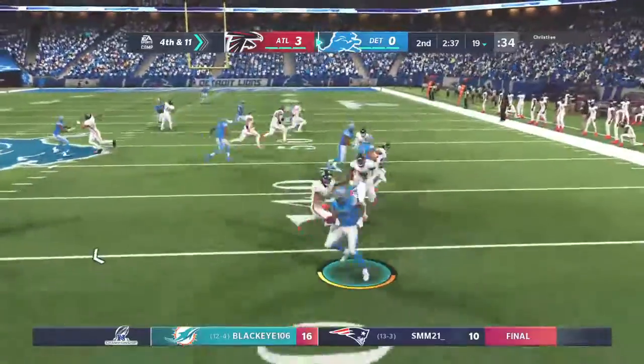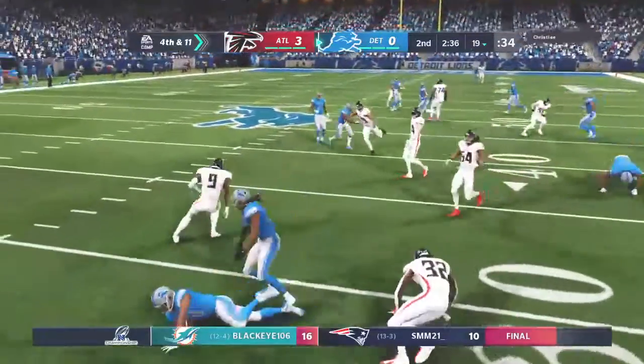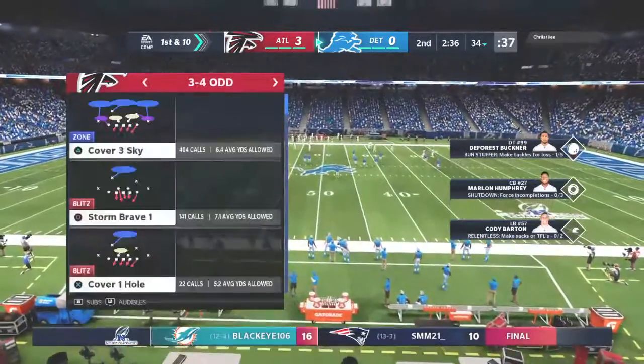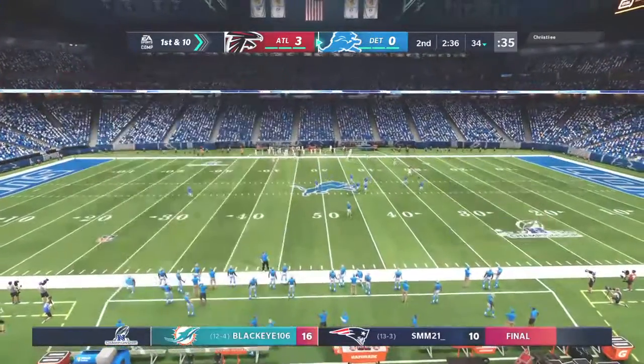It's taken to the 26. 51 yards on the punt there. And that will come the offense as they take over. They're on the 34-yard line.